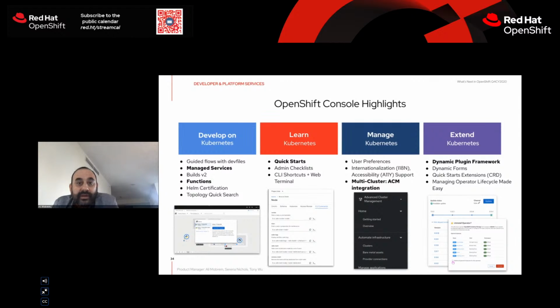Our next thing, we focus on teaching our users about Kubernetes and the ever-fast changing ecosystem. Look for improvements to Quickstarts and then features like CLI shortcuts that will help our users automate what they just learned in the UI. The next thing we have is about managing OpenShift. Look for the console and ACM to converge into a single interface for our customers. The need for multi-cluster management grows more and more important every day.